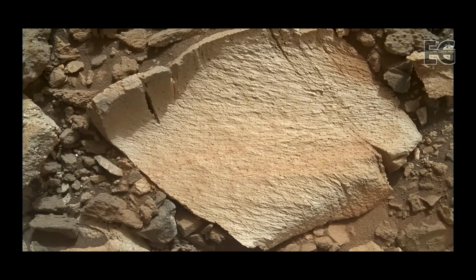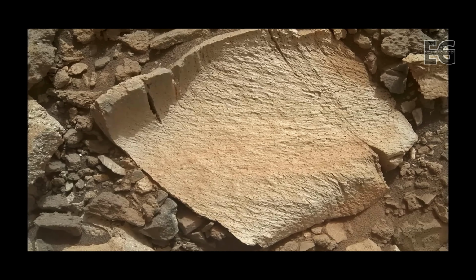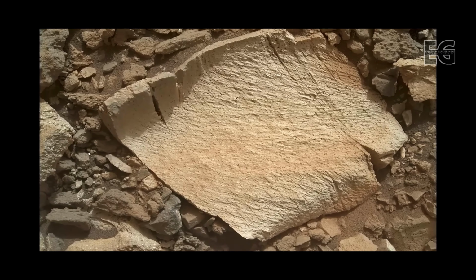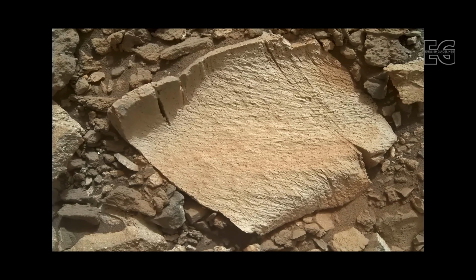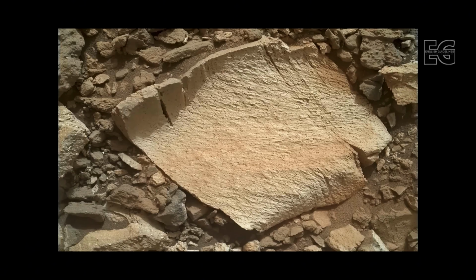Just a few days later, on Sol 1041, Curiosity comes across another interesting rock, which is thought to have been formed by the wind and contains a large amount of silica. Rocks containing silica are known to be exceptionally good indicators of ideal conditions for preserving ancient organic material.